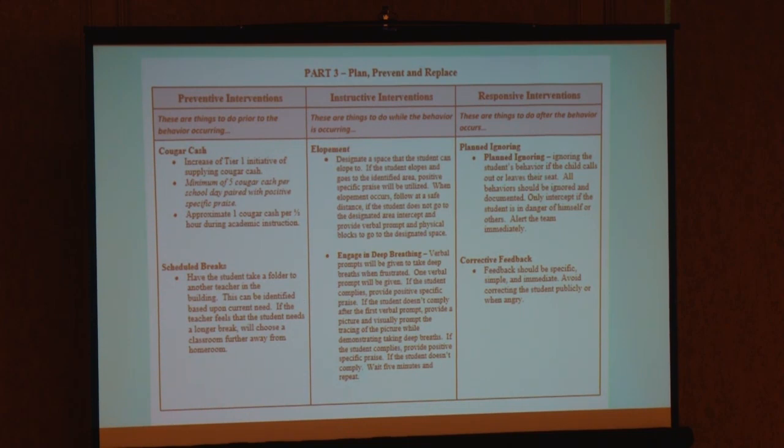And schedule breaks. So we're going to have a student using a folder to another teacher in the building, making sure that I had the appropriate people to do this prior. What are some things that I can do during the behavior? So again, we're only picking two or three off of the list. We don't want to throw all our ideas all at once, because what happens if none of that works? Or there's too much, too many chefs in the kitchen? There's too many things in your bag of tricks right now. So we're only going to dabble and try a couple at a time.